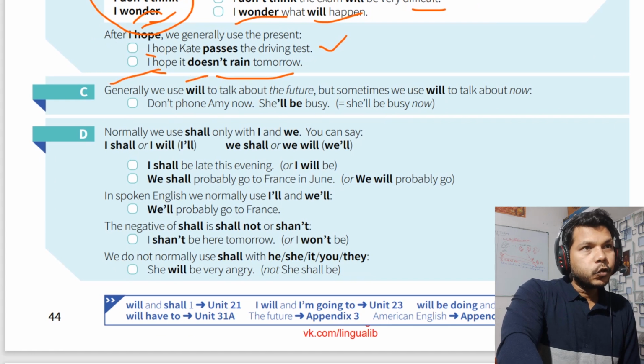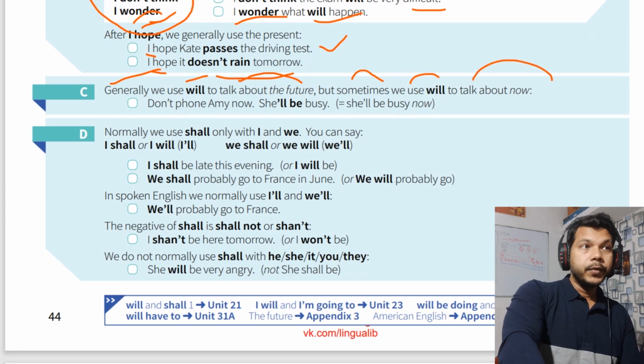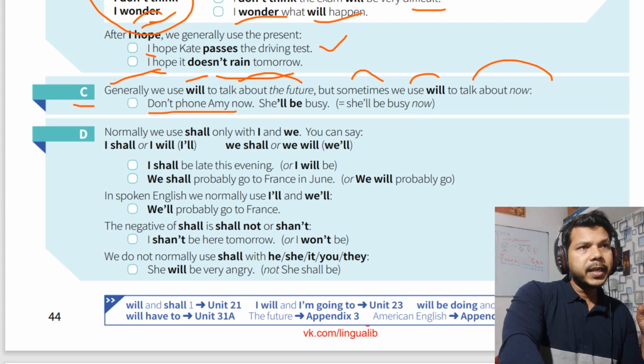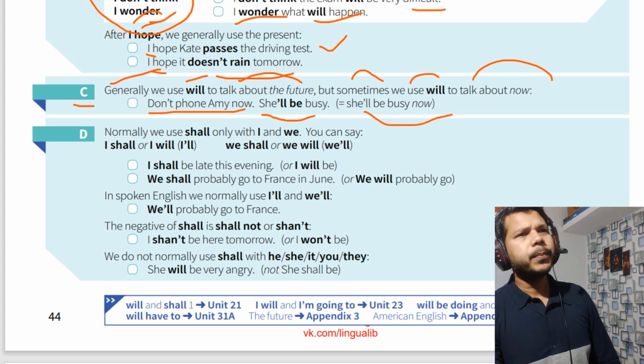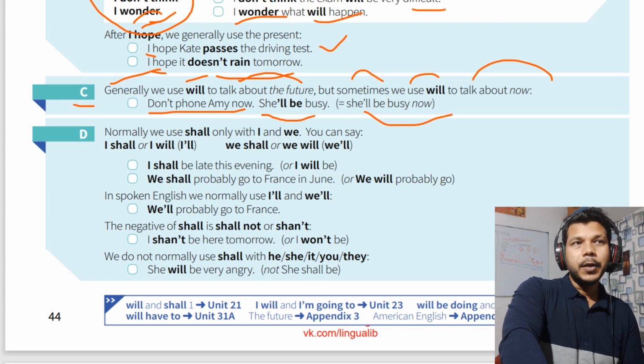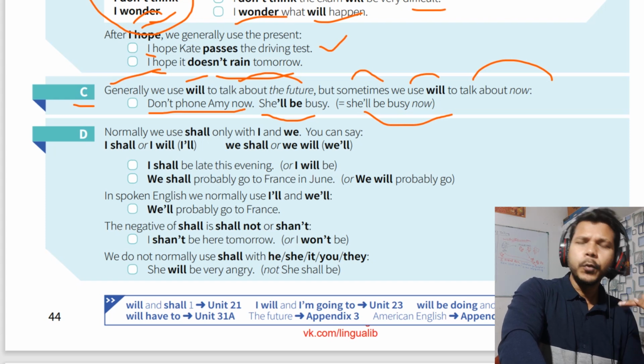Generally we use will to talk about the future, but sometimes we use will to talk about now. How? Don't phone Amy now. She'll be busy. So you can also use she'll be busy for now. Actually, in spoken English, mostly people use modals like she would be busy, she might be busy. But you can also use she'll be busy for present time. This book is saying that, but mostly people don't use this. Instead they use would be, maybe, might be for present time.